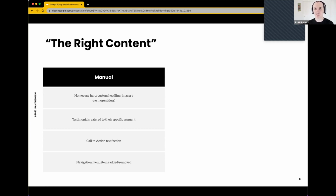And the nice part with delivering the right content is that we don't need to show sliders anymore. Instead of just looping through lots of content because we don't know who's visiting the website, we can show the right content specific to the person that's visiting. We could also update our testimonials to make sure that the testimonials relate to their specific customer persona or their segment, and really align with what that persona is interested in.